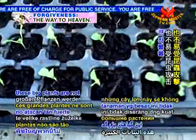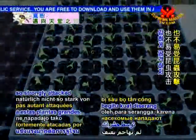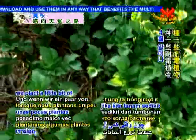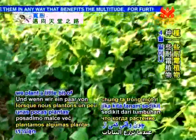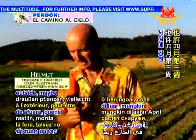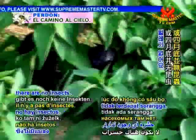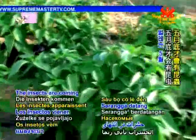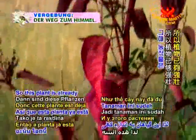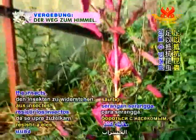Of course, these big plants are not so strongly attacked by insects, because when we plant, let's say, the little bit of frost-resistant plants outside, maybe in the end of April, third week of April, there are no insects. The insects, they are coming maybe at the end of May. So this plant is already strong enough to resist the insects.